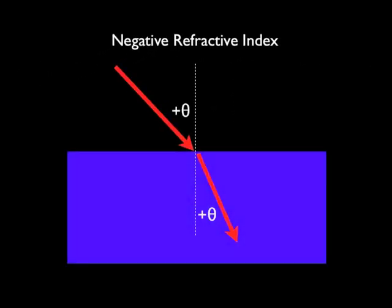When light comes in contact with a naturally occurring dielectric material, such as glass or water, light will always bend at a positive angle. We refer to these materials as having a positive refractive index. However, by using small amounts of metal with a carefully designed structure, light will bend at a negative angle, having a negative refractive index. We refer to these materials as negative index materials.